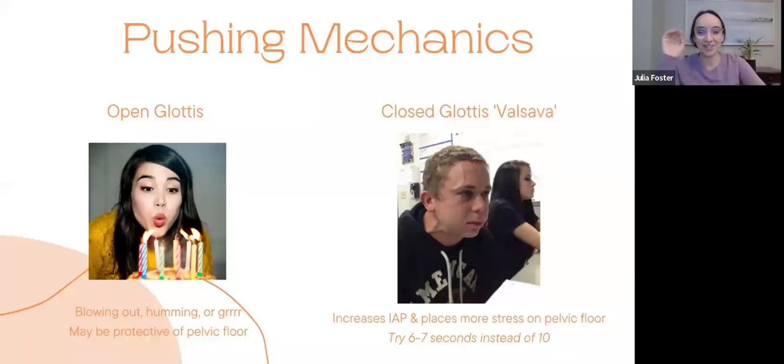So I tried to use two different memes here, but my open glottis meme was not working. I don't know if anyone loves sending GIFs, however we want to say it these days, to friends, but there's this one where an older lady blows out birthday candles and she loses her dentures. It's pretty good, but it wouldn't copy on here for some reason. It wouldn't play through. So I just picked birthday candles instead.